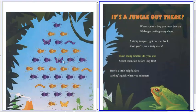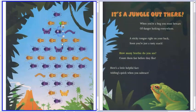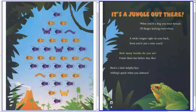All right, so the next one is called It's a Jungle Out There. When you're a bug, you must beware of danger lurking everywhere. A sticky tongue right on your back. Soon you're just a tasty snack. How many beetles do you see? Count them fast before they flee. Here's a little helpful fact, adding's quick when you subtract.